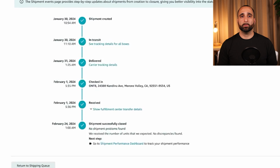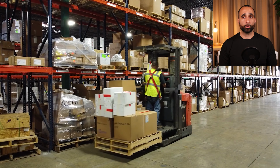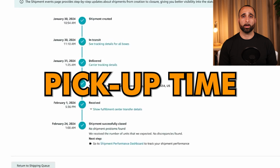If you're sending inventory from your own warehouse, it is essential to check whether your warehouse has a loading dock or a forklift available. If not, you will need to arrange for a truck with a lift gate. Additionally, make sure to confirm the pickup time with your warehouse to ensure everything runs smoothly.